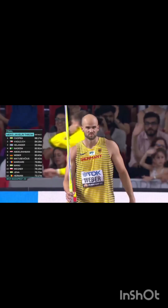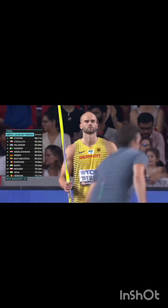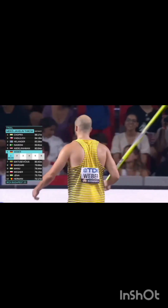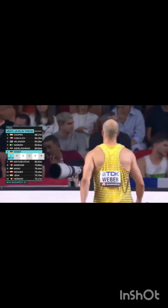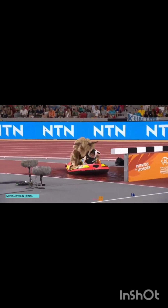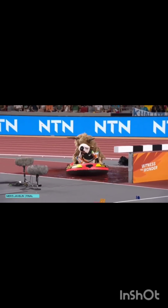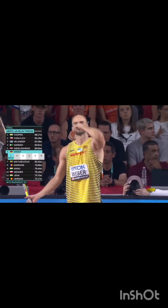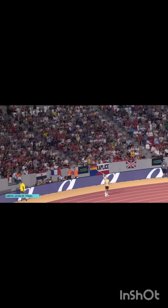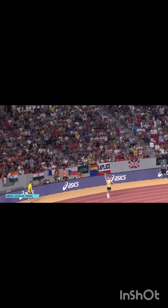Weber of Germany, 6th position after round 1. 80 meters 43. We'll have 2 more men to follow him to complete the end of the second round. And this mascot, you know what, he or she has been absolutely great through the whole of the championships. It's become a great feature over the years. Local organisers are competing with previous editions of mascots at the championships. We don't need the mascot for entertainment when we've got a world-class men's javelin final going on.